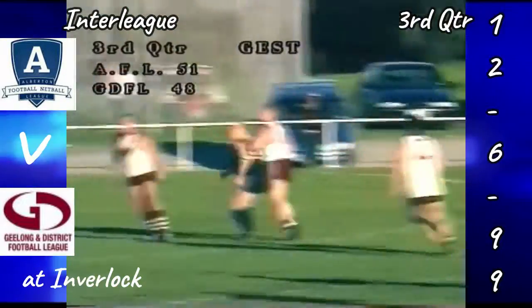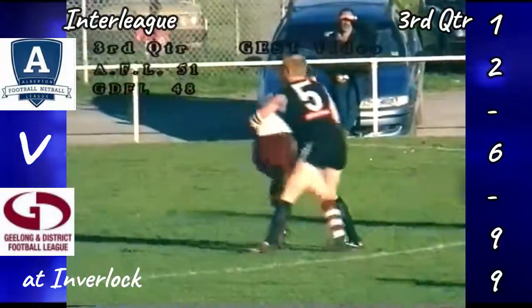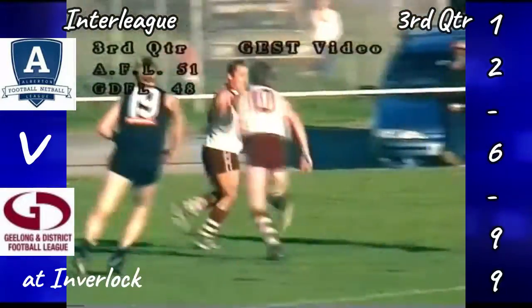Lisco drives the ball back into the centre half forward position. Aitchison from behind has paid the mark, and perhaps a little fortunate, and now he plays on, and he's made a meal of it, but good work Beck. He's recovered the situation. Terrific work.